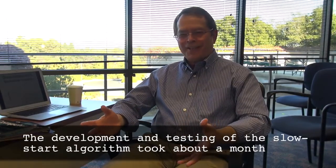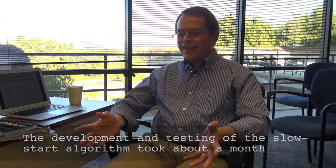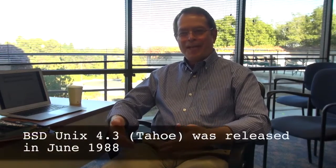And when the community was saying this mostly does good and never seems to do harm, that's pretty much what Mike needed to put it into the kernel. So he took the community developed modules and rolled them into the BSD release.